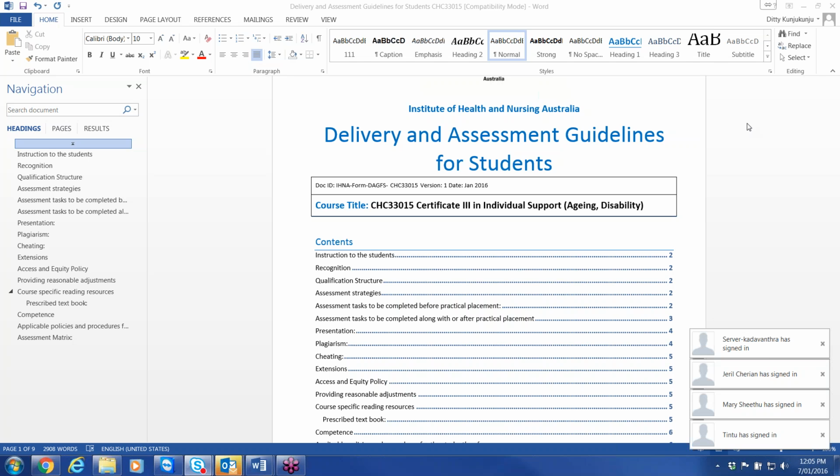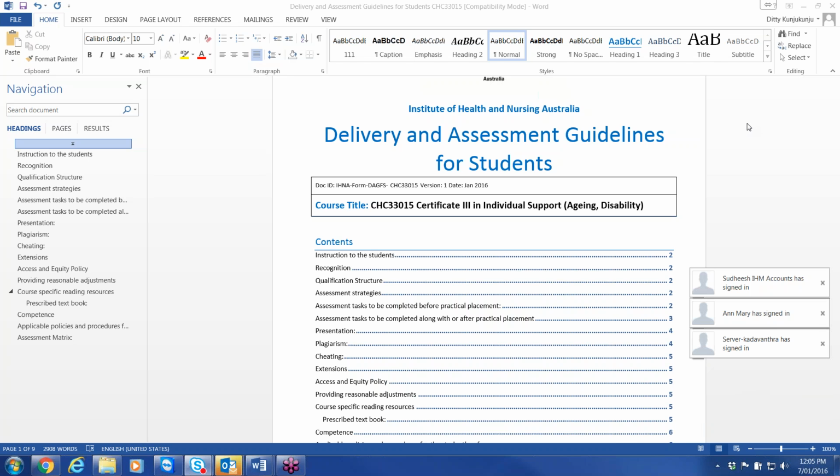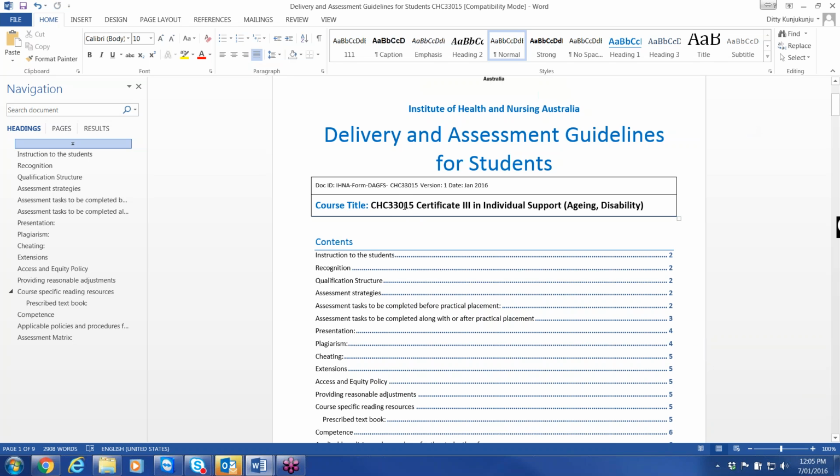So the course is Certificate 3 in Individual Support. The course code is CHC33015. That's a new course. Quickly, we can find out the year: 15. That is why the last two digits are 15 for the course code.